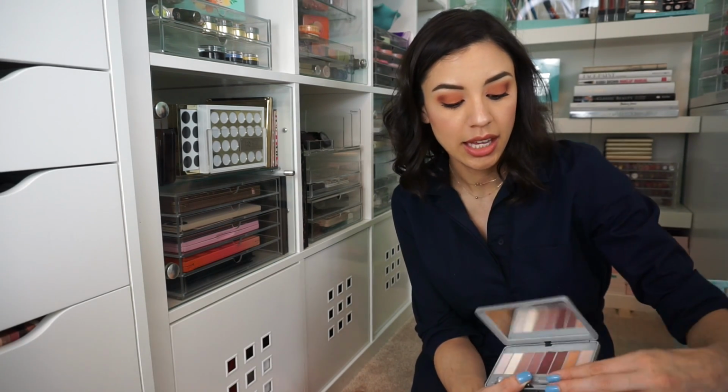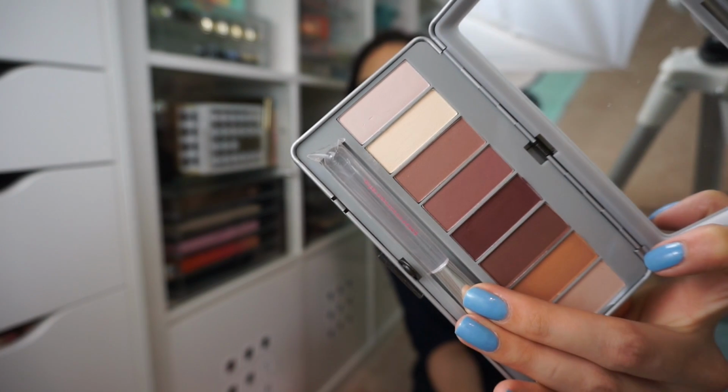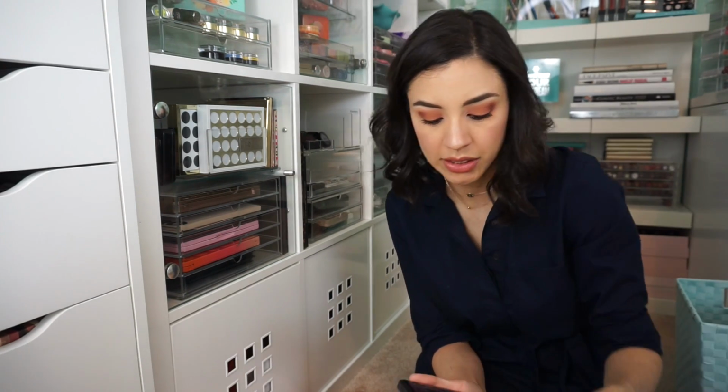Then we have the Pure. This is Pure Minerals. I guess they redid their name. I think they're just called Pure, like Pure Cosmetics now. This is the Soul Mattes palette. It's a really beautiful palette, one of my absolute favorites. So I'm definitely gonna think about this one because it may remind me of a palette, and I'll tell you when I get to it.